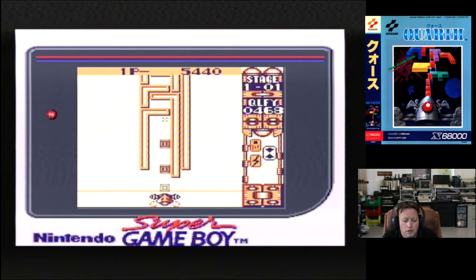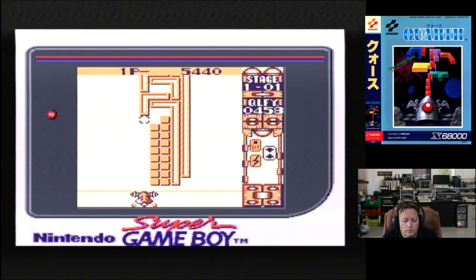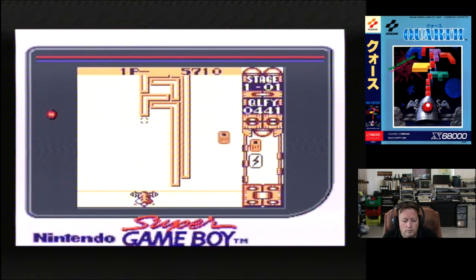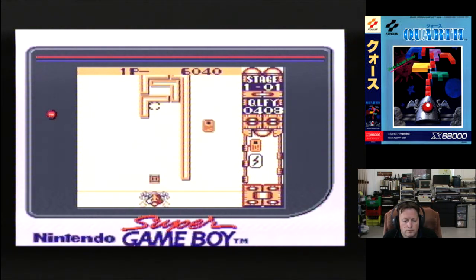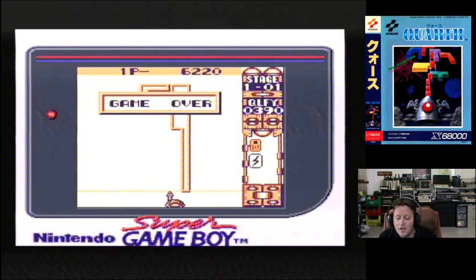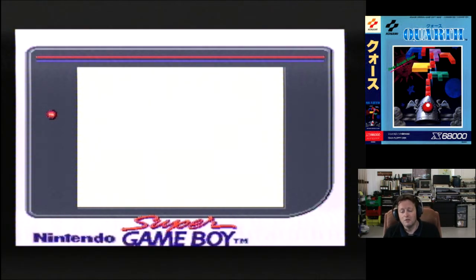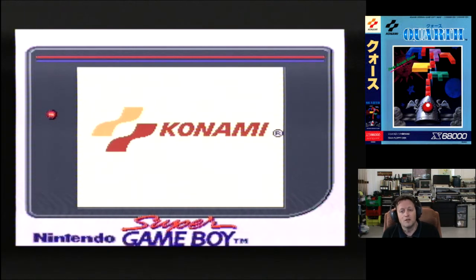Oops. Uh-oh. Use one of those things to freeze time. And that's game over. Yes, I haven't finished the level yet, but that's actually quite a different variation on a puzzle game. Alright, let's try the next game.